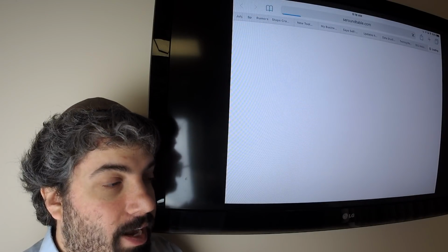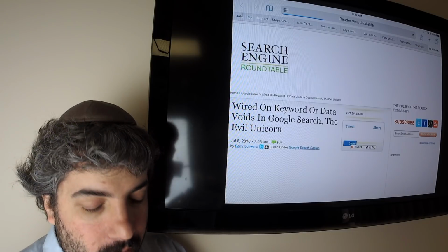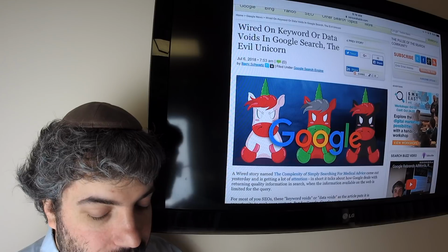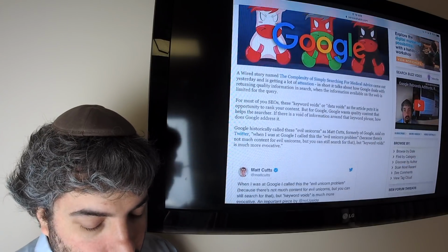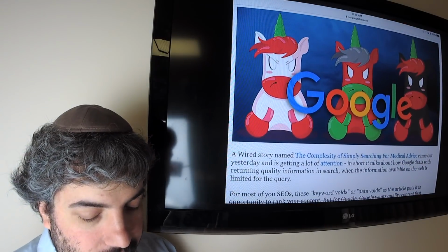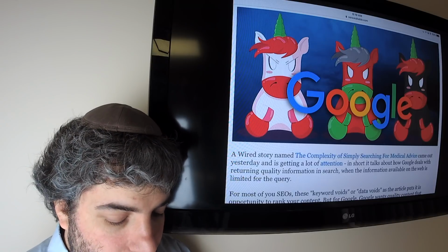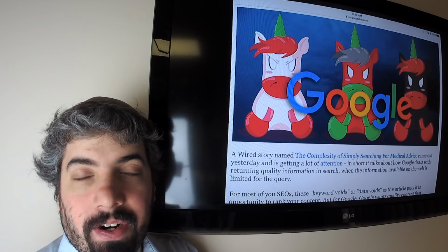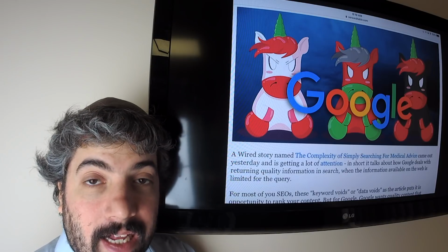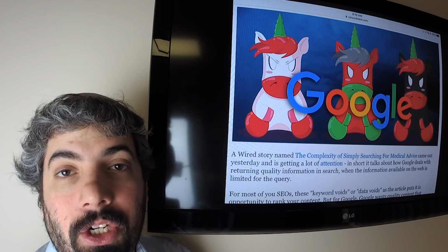Wired had an interesting article, again, not new to us, but it really highlights what Google has been calling for years the evil unicorn. And what Wired is calling either keyword voids or data voids. Basically, when somebody searches for something in Google, and Google doesn't have enough information about it. So specifically, if somebody's searching for something that has very little content on the web, and Google doesn't have enough quality content around that, what does Google do? Does it show the bad content, the misinformation, and stuff like that?